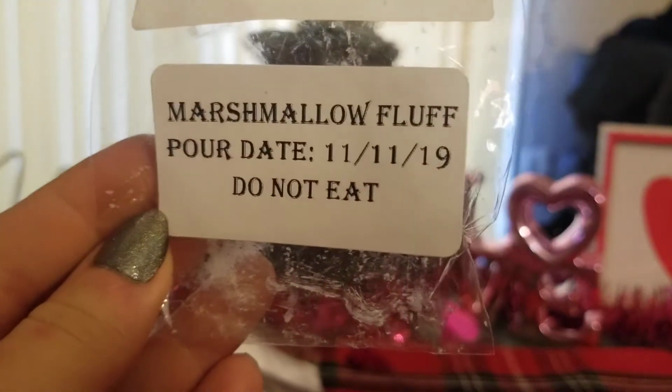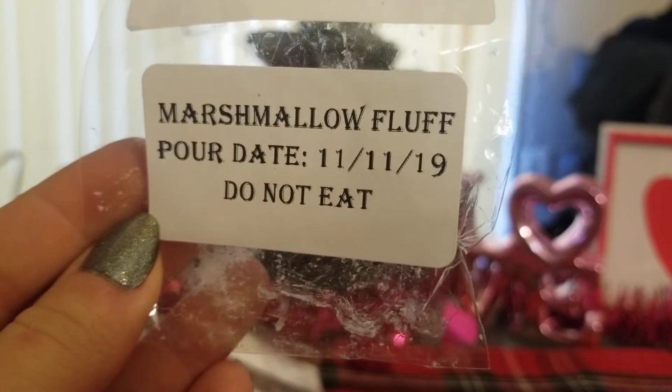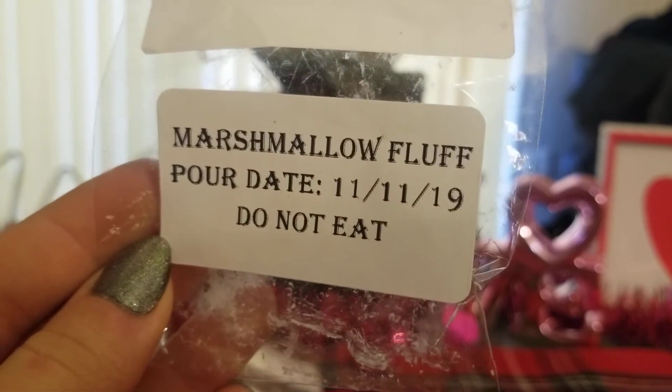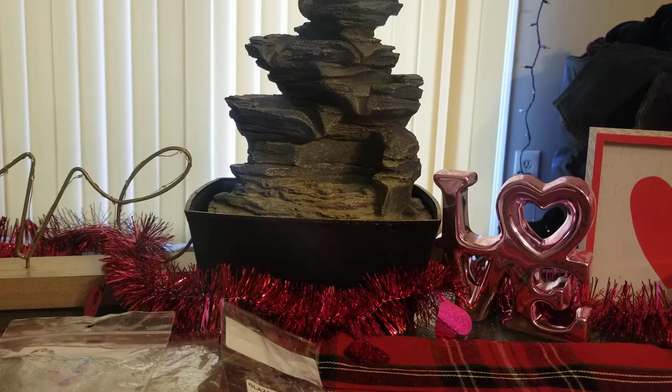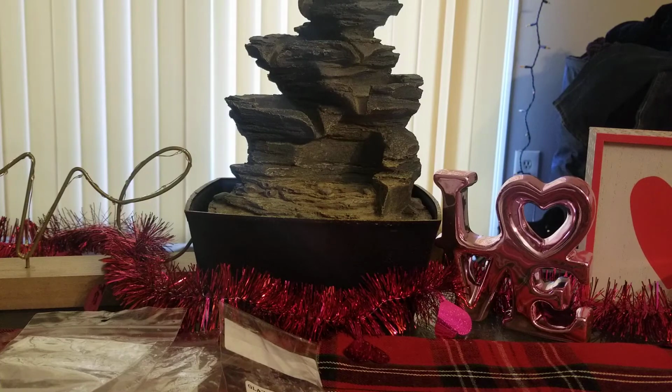Then I did marshmallow fluff. So this one smelled a lot like Vanilla Bean Noel to me. I actually did this in a different warmer. I did it in the 25 watt light bulb warmer just because I wanted to try something different. And I don't know if it was the scent itself or if it's the warmer, but it was kind of like a light thrower. But this is also a marshmallow scent, and they're normally not very strong by themselves. I did like it. I would repurchase it for one of those days where I would just like a lighter scent. However, I will try it again in a different warmer and see how that goes.